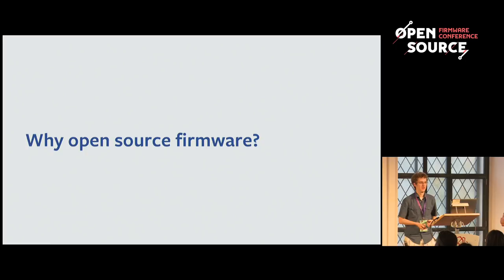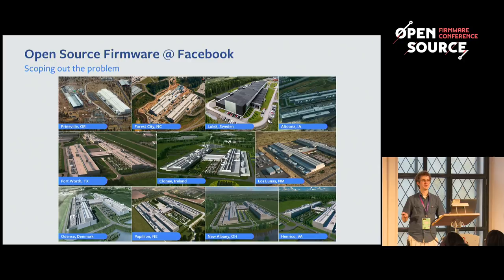So why open source firmware? Well, first let's scope out the problem a little bit. A lot of people, when they think of a company like Facebook or Google, when they think of the infrastructure, they might think of a closet with some servers in it. And of course, if you saw the Social Network movie a few years back, you might have the impression that Facebook is run off Mark Zuckerberg's computer in his dorm room or something.